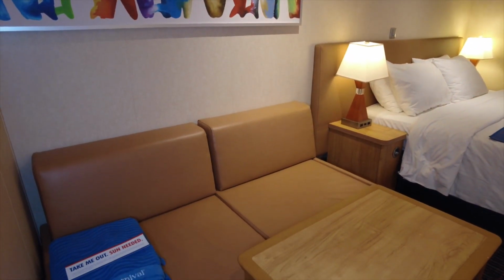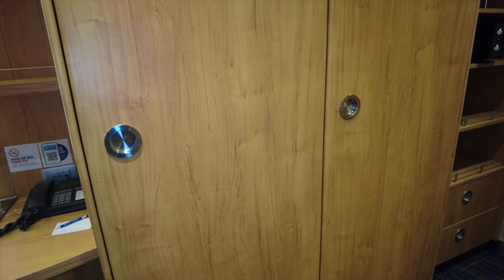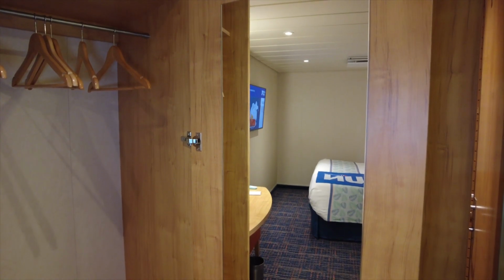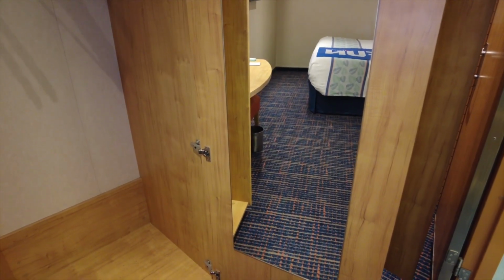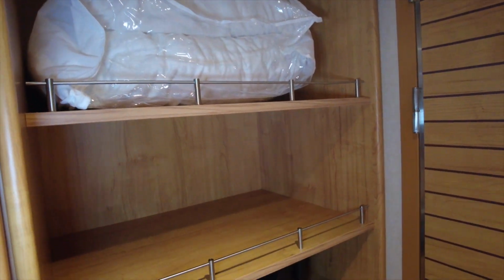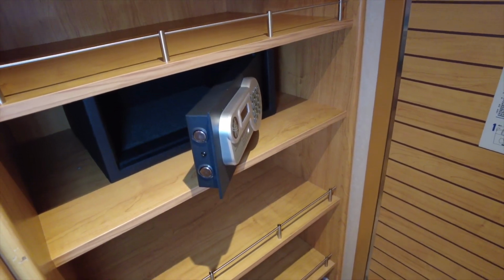The couch in your cabin can be converted to a pull-out bed if necessary. The closets on this ship provide a great amount of space for storing all of your items. On the sides of the closet, you will find multiple storage areas, along with an electronic safe.